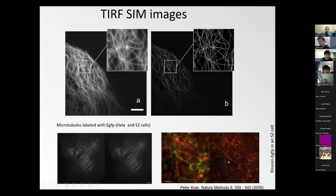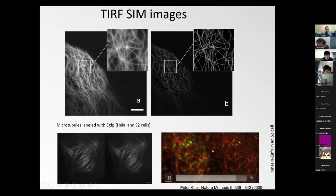And here, this was one of the first live SIM papers from Peter Nair, also with Mats Gustafsson. Here, microtubules in an S2 cell, and here kinesin, here left in TIRF, and here in TIRF-SIM, imaged at video rate, and you can kind of see how these motor proteins crawl along microtubule tracks.